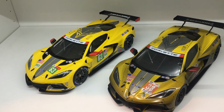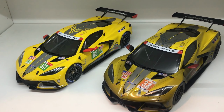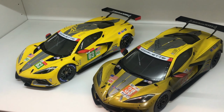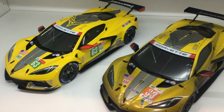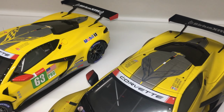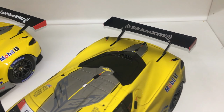Now you can clearly see the contrast between a clean, unraced version versus the race version, and just the impact on how, again, all the dirt and mud almost makes it look like they're 2 different shades of yellow. But this just gives you a really good idea of the differences in one that's not been through a race and one that has.